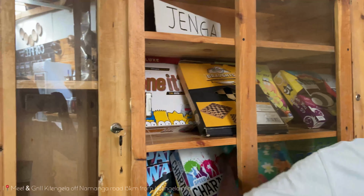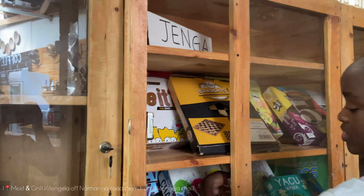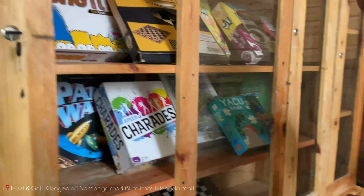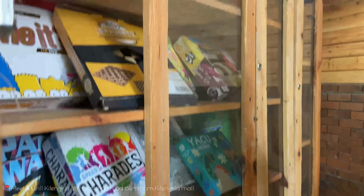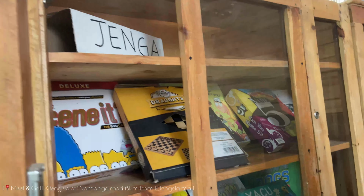So this is the shelf where they store their games, and as you can see, it's not only one game. I told you they have plenty of games, so definitely your kids won't get bored, or you and your friends won't get bored. It's a very nice chilling zone.